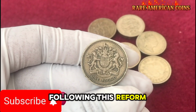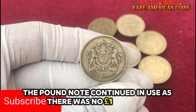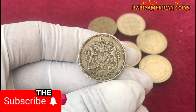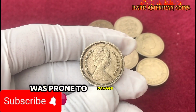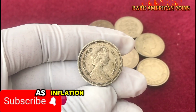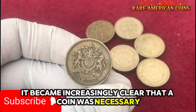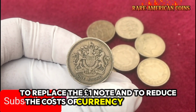Following this reform, the pound note continued in use as there was no £1 coin yet, but discussions about creating a durable £1 coin began almost immediately. The note, while symbolic and historically respected, was prone to damage and had a shorter lifespan compared to coins. As inflation and circulation demands grew, it became increasingly clear that a coin was necessary to replace the £1 note and to reduce the costs of currency production.